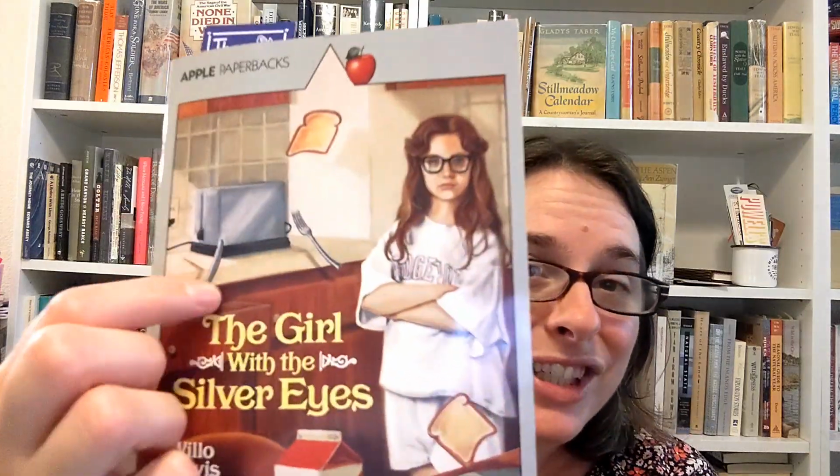But The Girl with the Silver Eyes by Willow Davis Roberts. This actually would have fit for the color prompt with silver in it. This is reminding me a lot of Matilda, because she can move objects with her eyes, through willpower, and so, like, toast is flying. No one else can in this book, at least currently, because I'm only just a little bit into it. But it opened up with a neighbor being annoyed at her and giving her staring daggers while he is walking down their patio area.